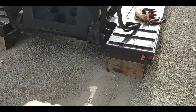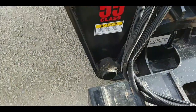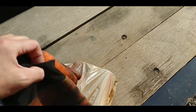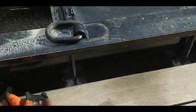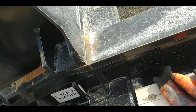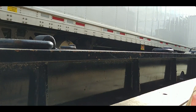I just asked the guy, when you lift it, please put the blocks back on, and when you drop it, leave it like this so I can hook up to it. Also I asked him to try to fix that bent lip over there, and they will see what they can do about the drain valve.